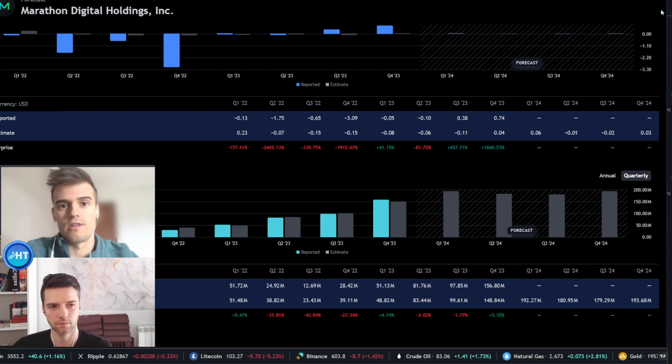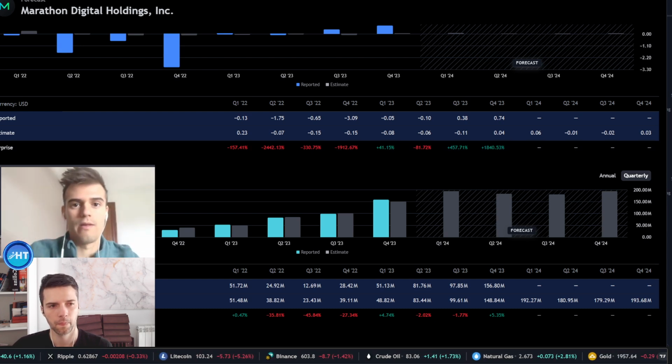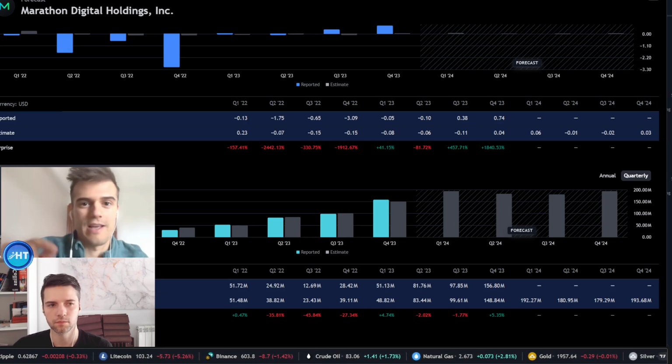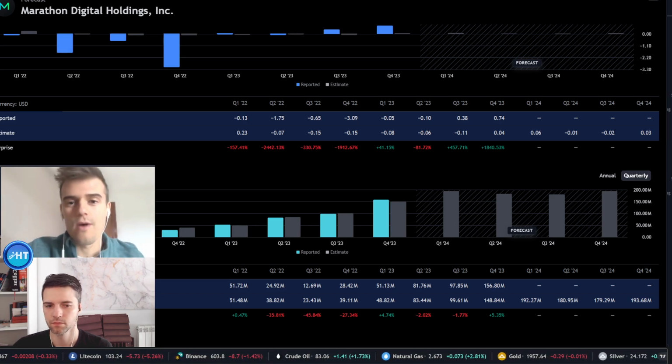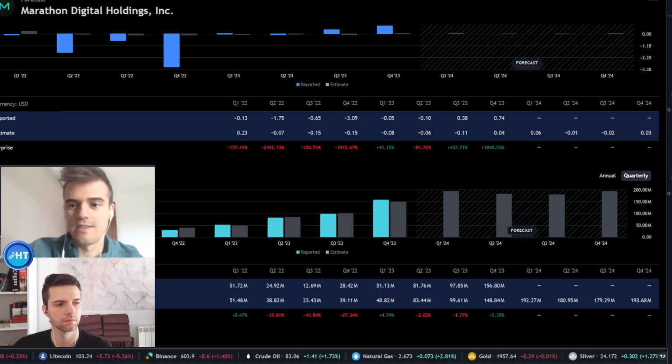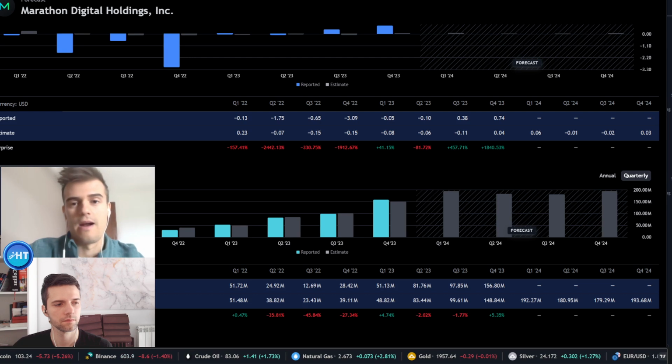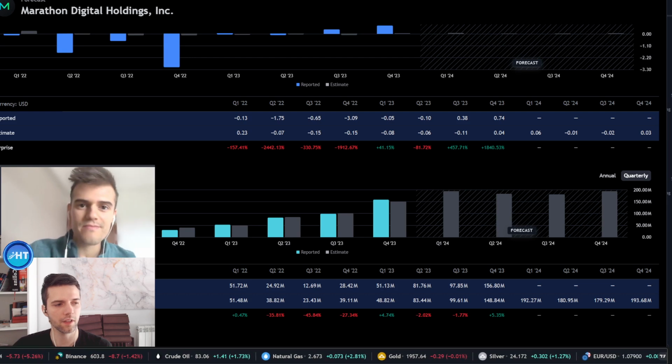In other types of stocks, you don't tend to see bullish and bearish all together, but in this type of scenario, you can clearly see the average is just plus 6%, which is around the current price. So what do you think about that also? I think it's very interesting to talk about the volatility of the crypto market and how it can affect the Marathon Digital Holding stock. So thank you very much for watching, guys.